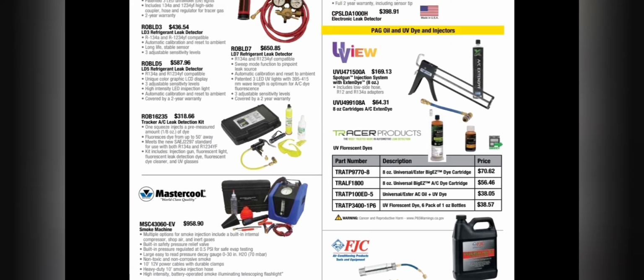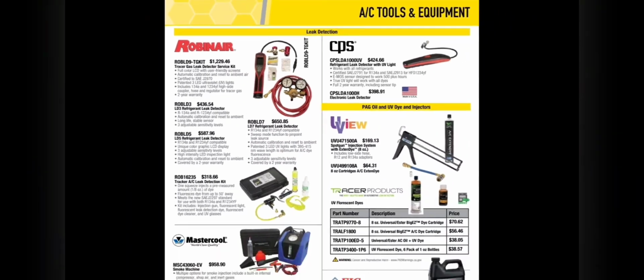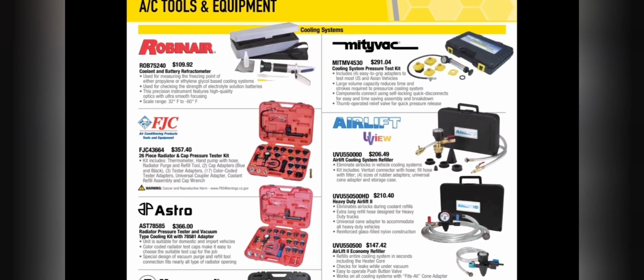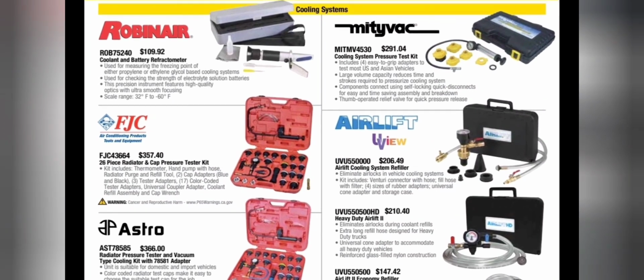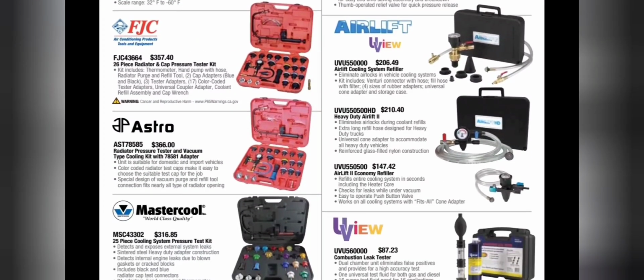Jeez. I'm just absolutely flabbergasted by some of these prices in this Toolweb flyer. What do we got here? Robinair stuff, Mighty Vac, $291 for the Mighty Vac cooling system pressure tester. Wow. Airlift, which is an amazing tool to have. The heavy duty Airlift 210, not crazy terrible. Some of this stuff is really out of whack. Some of it's not. There's the Astro kit for $366.